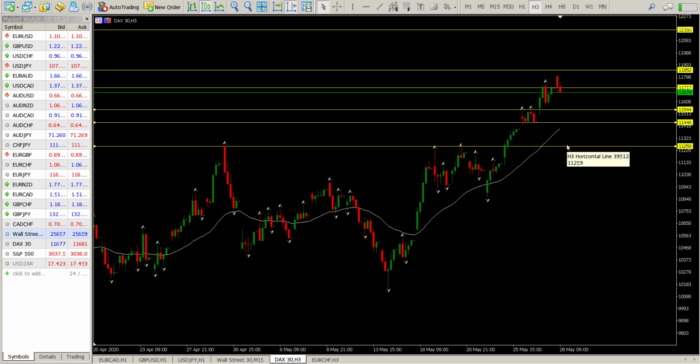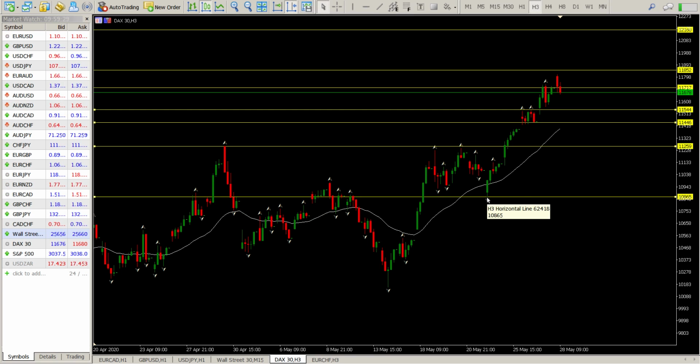If we get below 11,259 and then turn that into resistance, it may start exciting me for a short, but in my strategy, that is the last swing low. That's the last fractional low, and that is my line in the sand, which is 10,865, which is far from where we are right now. That's 1,000 points down. So anyway, sit on hands for me at the moment until data comes out, but I'm probably not going to trade this for the rest of the week.